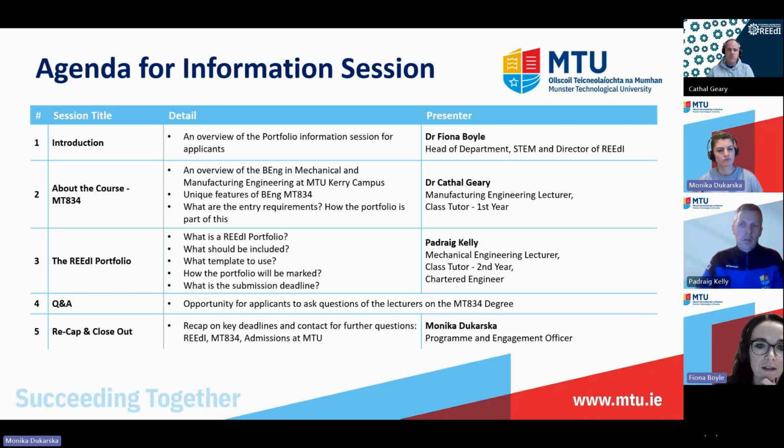So during this session, I suppose what I'd like to give you is a high level overview of the programme and the entry requirements to the programme, and in particular the portfolio element. So what we want to emphasize here is that the portfolio is not and should not be seen as a barrier or a hurdle that you have to go over or go through. We really don't want this to be an onerous task, but hopefully after this evening's session, you'll know much more about the portfolio and what we require.